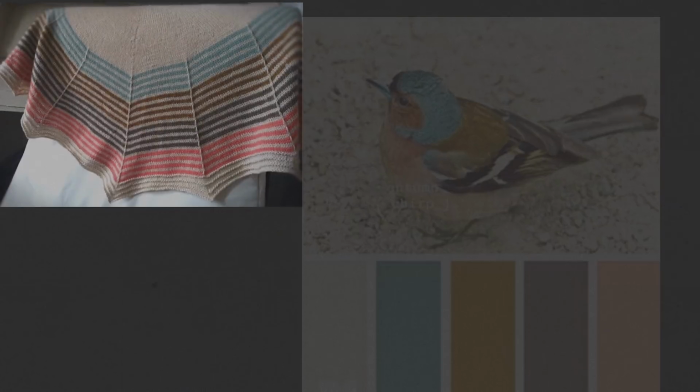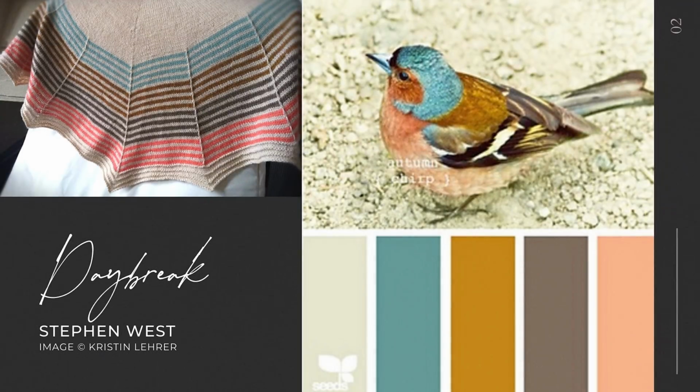Case in point, I knit Stephen West's Daybreak Shawl many moons ago, and I don't have it with me to show you today because unfortunately, years ago, it succumbed to a plague of moths, and sadly, I had to discard it. It was a very sad day because I truly love that shawl, and I was just so proud of it. It was one of my first shawls that I ever knit, but I used a color palette that I found on Pinterest, a palette that I fell in love with, and saw Stephen West's Daybreak Shawl, and I thought these colors would look beautiful in this shawl, and that's what I did.